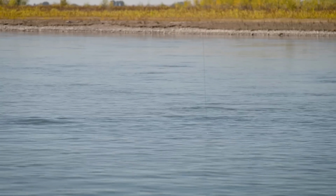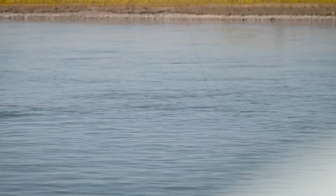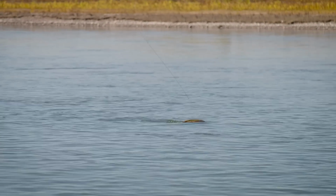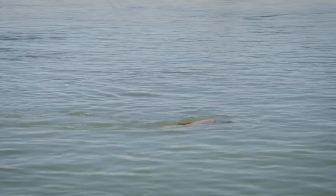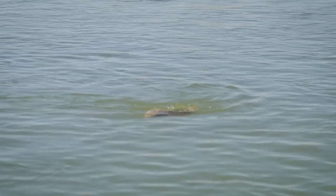But it felt like an eat. It didn't feel like a hook. Well, no, he's not acting like he's foul hooked right now at all. That is a carp. Big giant carp on a streamer. Holy, it's a mirror carp.